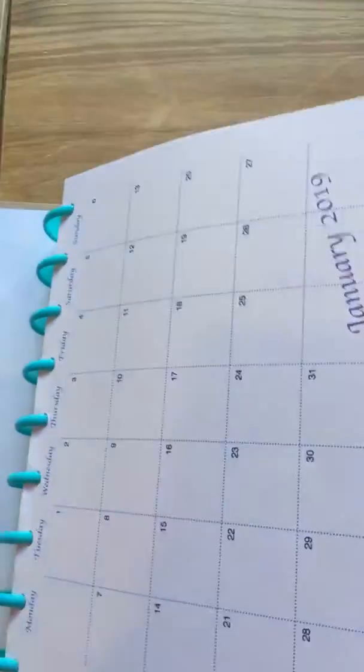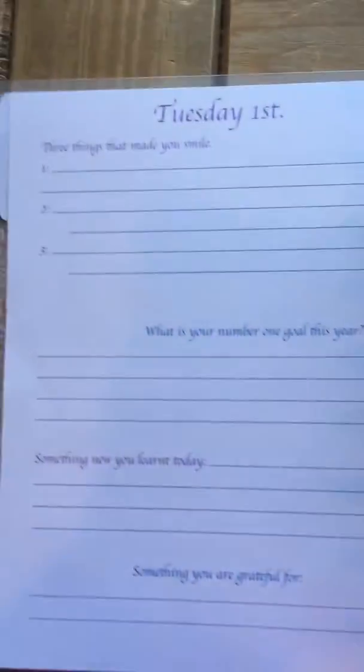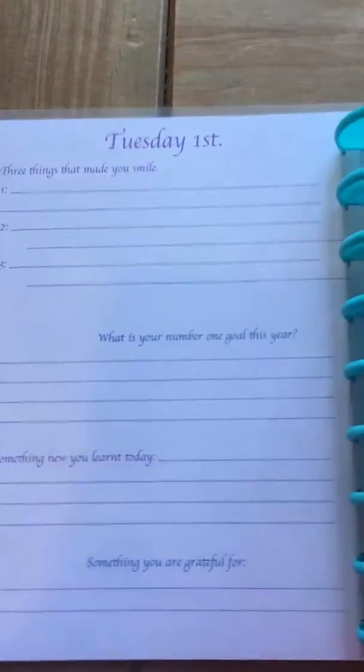Oh, camera. Sorry, new to this. Then we have the next page, which is this page. So, as every good journal, we have the date.